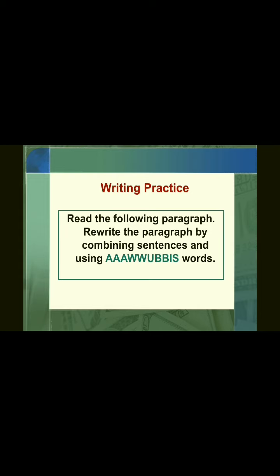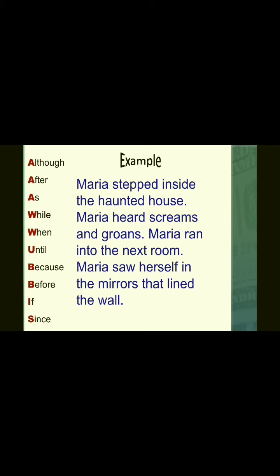Now, read the following paragraph. Rewrite the paragraph by combining the sentences using the subordinating conjunctions. Maria stepped inside the haunted house. Maria heard screams and groans. Maria ran into the next room. Maria saw herself in the mirrors that lined the wall. See, I have not yet given you the reason why, what is it that the comma is separating, okay? Why is the comma placed over there? I have not given you the reason because I want you to reason it out yourselves before I give you the answer.